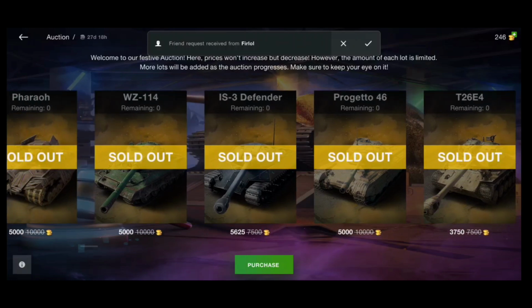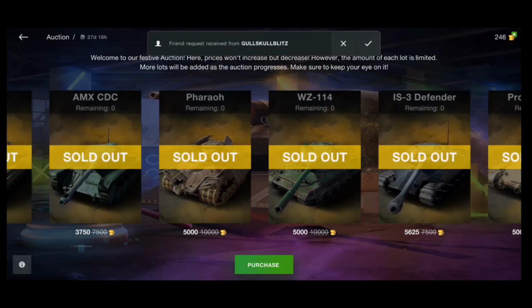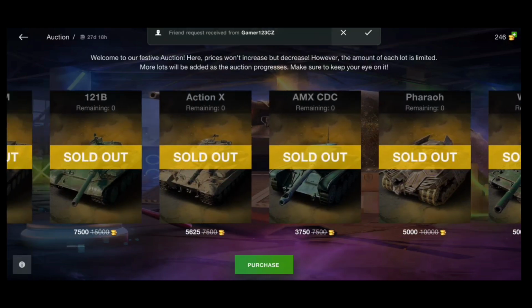The IS-3 Defender, which was once upon a time the tank that people wanted the most, and you would never be able to get this tank back in the day for less than 20,000 gold, sold for 5,625 gold. The WZ-114, 5,000 gold. I believe these dropped at these prices.